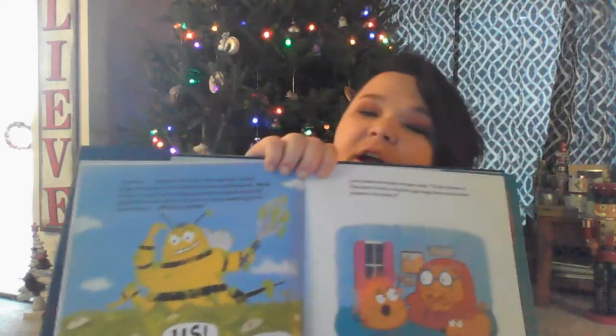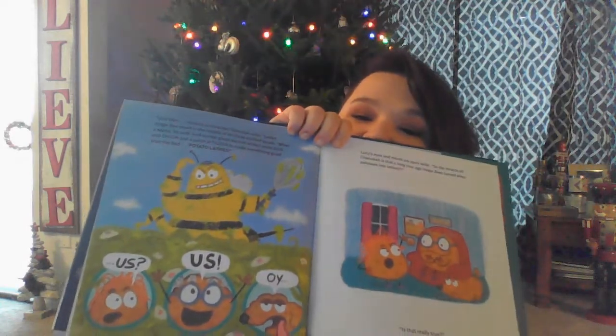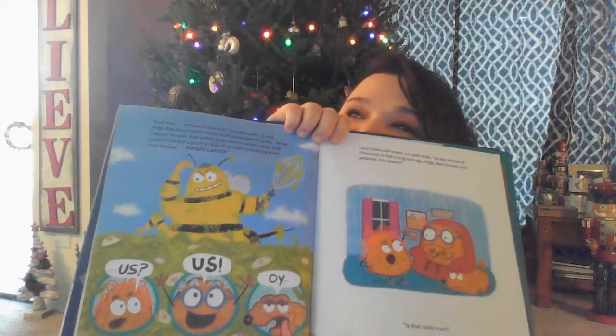So here's the picture of the Megabee making potato mixture for latkes. Lucy's eyes and mouth are open wide. So the miracle of Hanukkah is that a long time ago, Megabees turned alien potatoes into latkes? Is that really true?